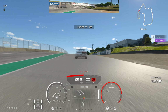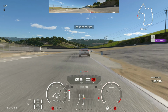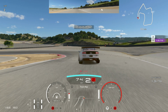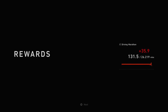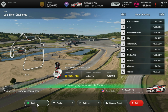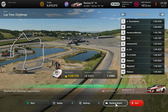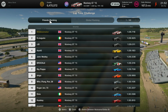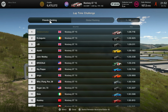A 1:28.718. And to be honest, folks, I did about a dozen more laps. And that's where we got to, a 1:28.718. And a new skin. Again, thank you JB for the race suit and helmet, much appreciated, pal. I do like it when you do stuff. So 1:28.718 into the top 2.53%. There we are, top of the tree. We've put everybody beneath us. We're giving you something to chase, guys.